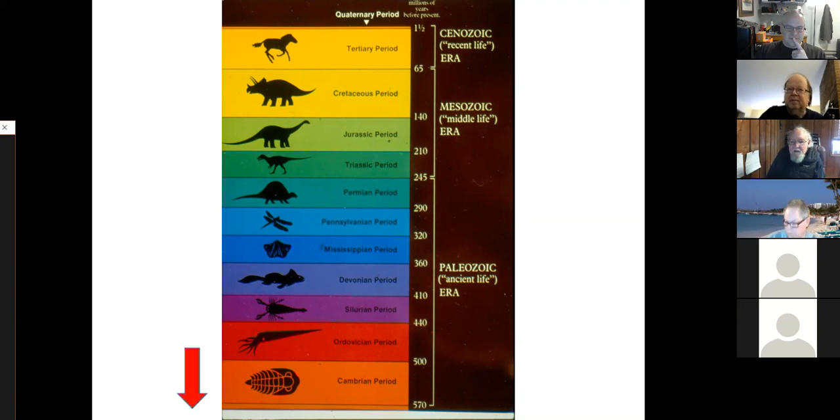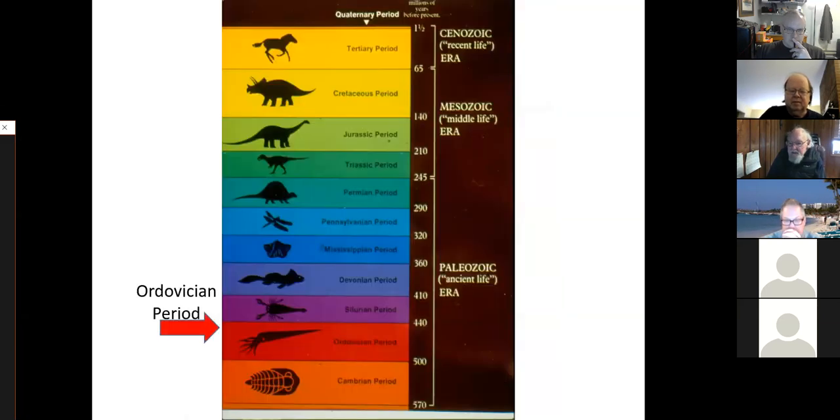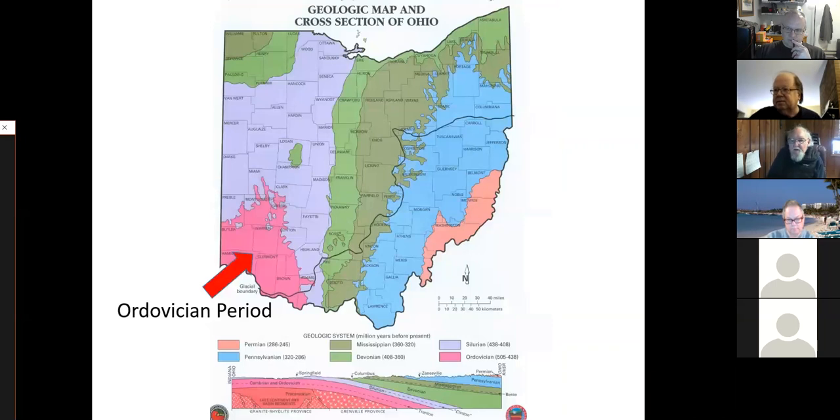Now, there are older rocks here in Ohio, but they're deeply buried. You'd have to drill down over 2,500 feet in the west to get to so-called Precambrian rocks, and over 10,000 feet in the east. So we're going to start just with rocks that we can actually see and get our hands on and look at. And they come late in the Ordovician period, around 450 million years ago. And they occur in that sort of mauve or reddish area there on the map, there in southwestern Ohio, around Cincinnati. And again, that was 450 million years ago, and things were very different then.